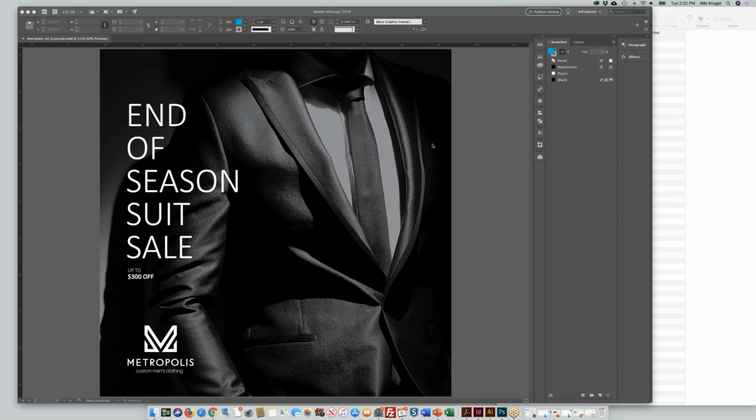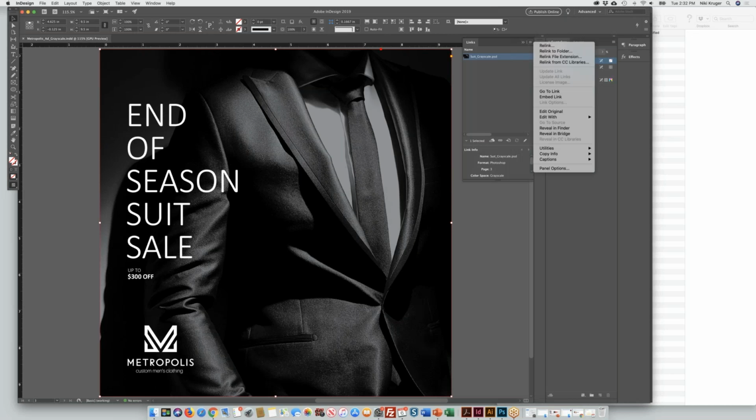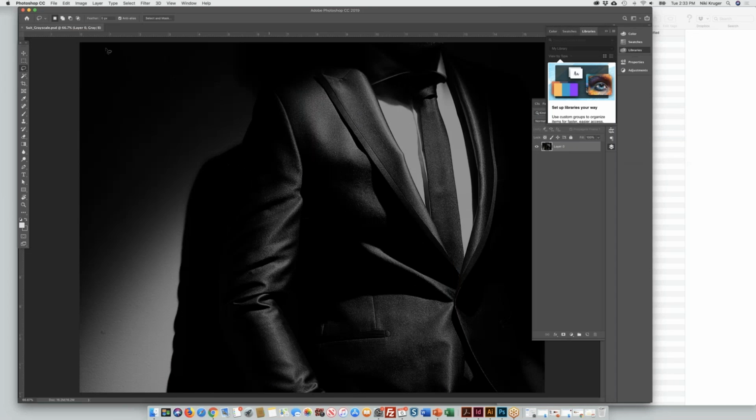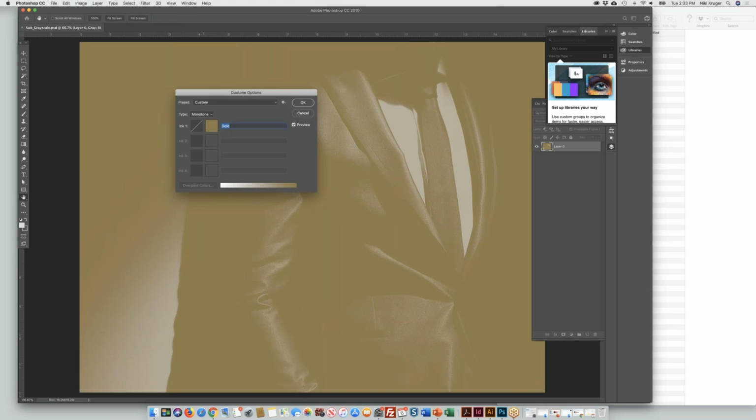Okay. So first thing we will do is start by converting our grayscale image here to the white that we're going to be seeing. Go over to our links and then open it up there in Photoshop. The first thing we need to do is go to Image, Mode, and then switch it from grayscale to duotone. Oh, it must have been gold that I used last.